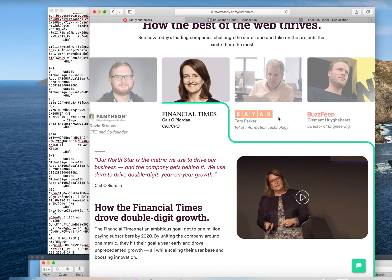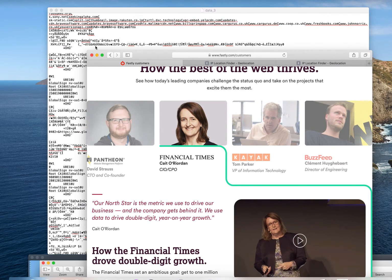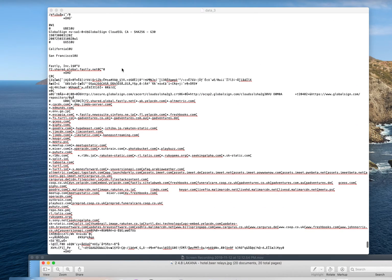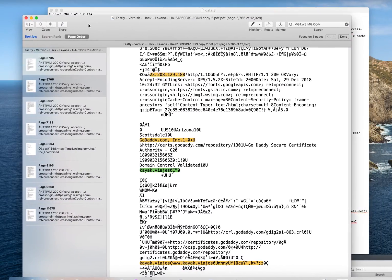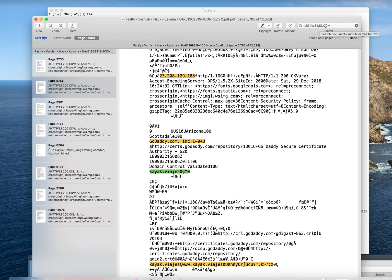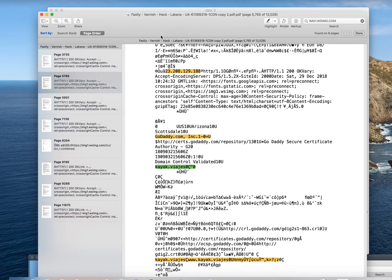Mr. Tom Parker of Kayak right here. And Varnish. Now, again, Varnish has been seen in everything that I have on my computer. Now, I want to go back to looking up the WSIMGs from GoDaddy, the malware that's attached. And right there, here's GoDaddy and kayak.viajes. Kayak.viajes is my domain. And Akamai, which is located in Cambridge, Massachusetts, right downtown, is hacking it.